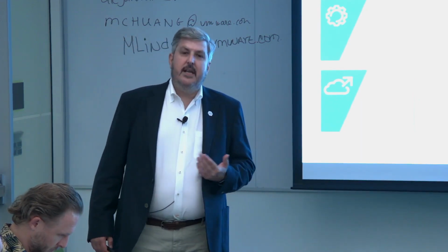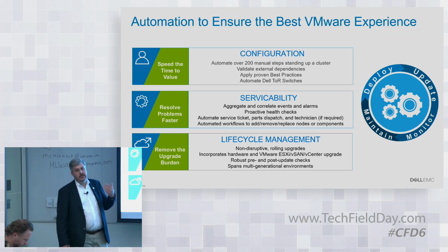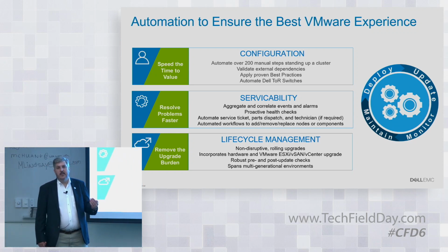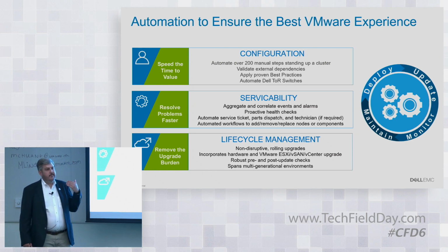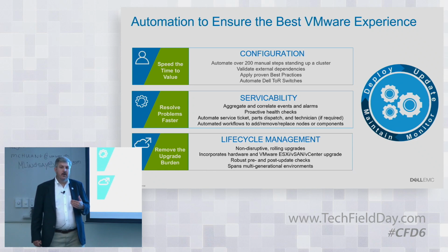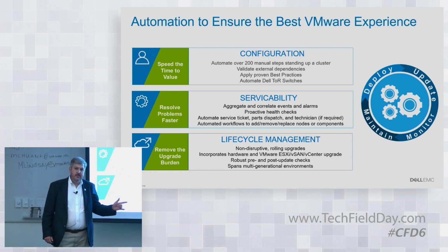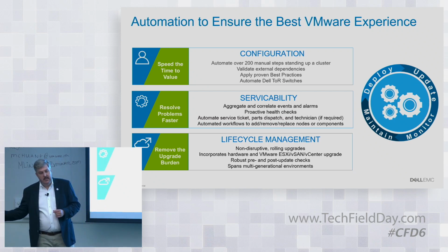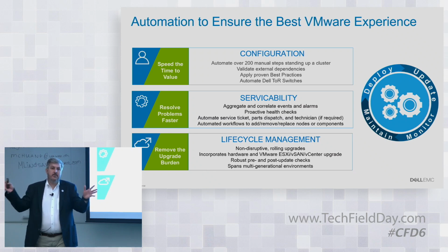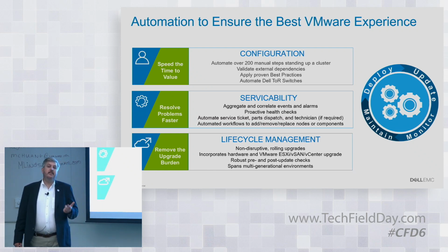When I'm looking at automation, there are a few areas that come to mind. One of them is configuration automation. We have hundreds of engineers working on various aspects of automation with VxRail. We make it very easy to stand up clusters, and we automate hundreds of manual tasks. We are doing system-level validation of dependencies: routing information, DNS entries, DNS servers, directory validation. As part of this automation, we're not only standing up our clusters, but we're also going out and checking external dependencies. We're doing this using VMware best practices, so we're automating those best practices.